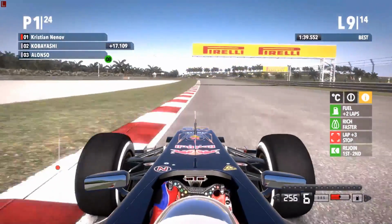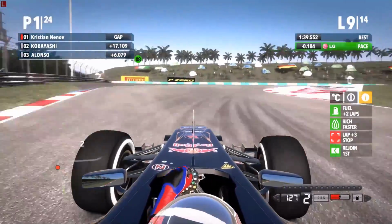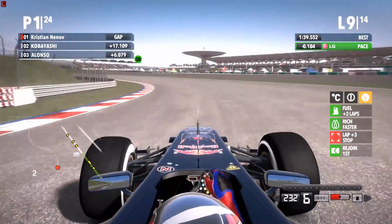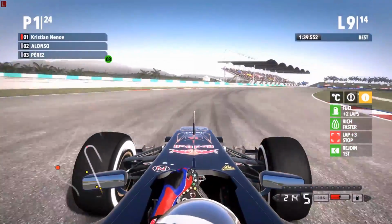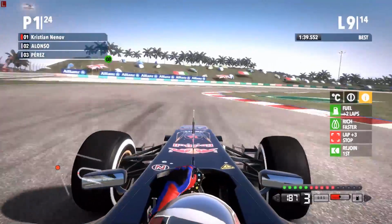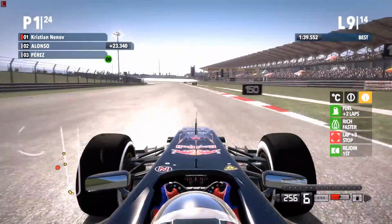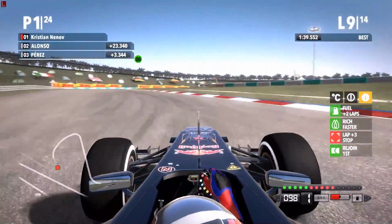And actually, now when I think about it, maybe if I pitted on lap 8 or 9, it would be better. But yeah, anyway, Kobayashi now behind me is 17 seconds behind me, and he hasn't pitted, so oh yeah, he pits now. And we have Alonso behind me and Perez, just like in real life. Alonso and Perez. So let's see if Perez will now start to catch up to Alonso, and he made a mistake in the third sector while catching up to him.